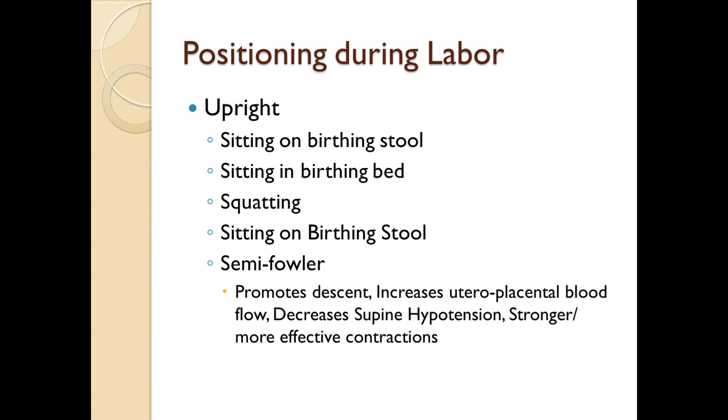Alright, so how can we position mom? We can position mom any way she wants to be, pretty much. Ideas are, they can be sitting on a birthing stool, or they can be sitting in a birthing bed. They can squat.